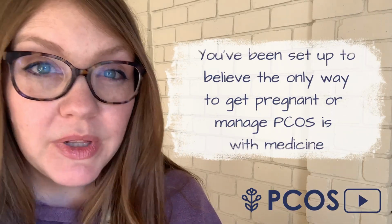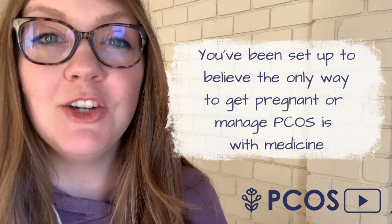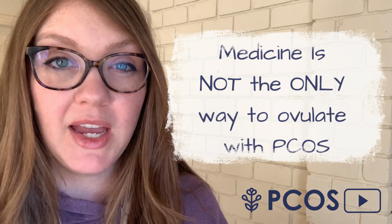We went to the doctor, we got a diagnosis, they offered us birth control or metformin until we were ready to come back and get different medicine to get pregnant. From diagnosis, we've been set up to believe that the only way to get pregnant is through medication. Well, the medication helps you, ding, ding, ding, ovulate. Since the medicine helps you ovulate, we're basically led to believe medicine's the only way to ovulate. So point number 2 about PCOS and ovulation is medicine's not the only way to get you to ovulate.